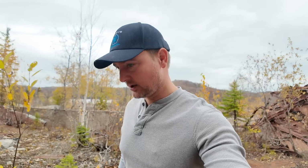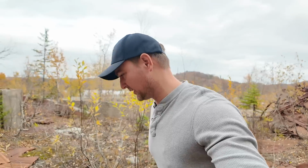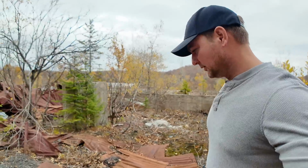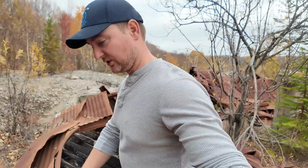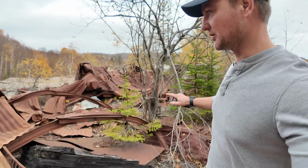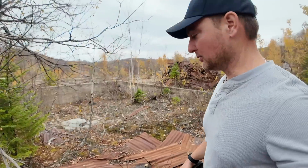So what those guys were saying, the locals, the Canadians that we were just talking to, they said Tribag Mine used to be an old copper mine, and one of the guys was saying that they were mining gold out of here as well. So, I mean, there's tons of foundations. I'm just walking through one right now. So you can see the concrete slabs in the ground. Obviously a lot of these structures out here are just completely collapsed. Still just really, really cool to see though.